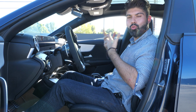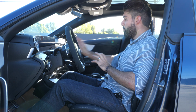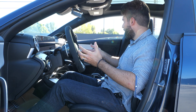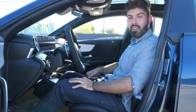Again, this is one of the coolest, most modern looking interiors I've seen in quite some time. Quality is also very good. The metal pieces, everything feels and looks premium. I can't really pick an area and say, oh wow, look, that's plastic. So this is actually a really, really nice interior.